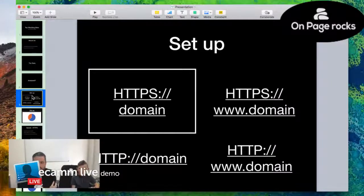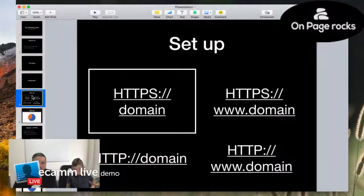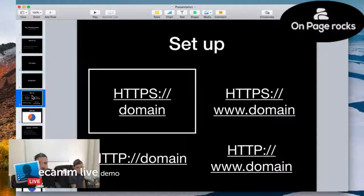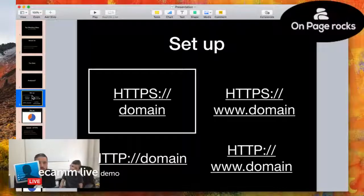Most sites, or all sites now, in 2018, should be using HTTPS. There's no real reason not to. Google claims you get an SEO benefit, a minor one, from being secure. We've not really seen it, but we have seen that with the release of recent Chrome, you do get a not secure warning if your site isn't using HTTPS. Really, Google treats all these 4 as separate sites. So the idea is you pick one and 301 the other versions to the main property.